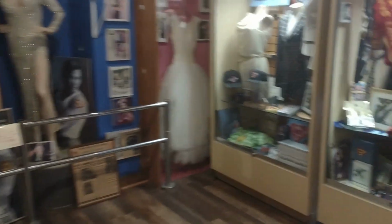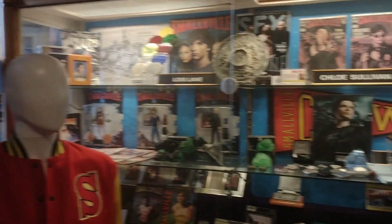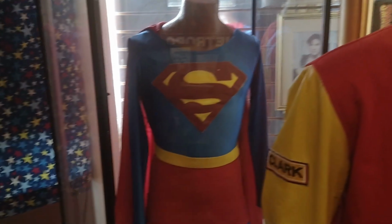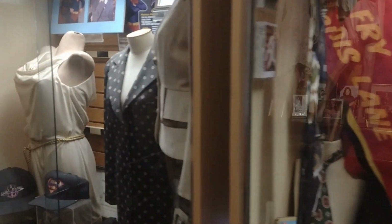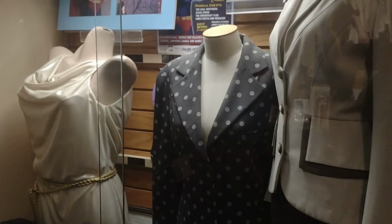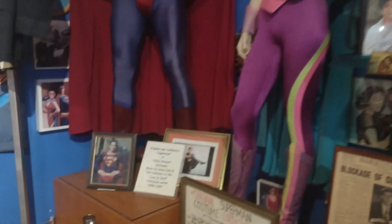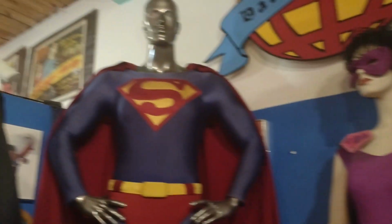So heading over into this section, this is Smallville and Lois and Clark. So I have a whole wall of Smallville items here. This is one of Dean Cain's costumes from Lois and Clark. More costumes from Lois and Clark. One's worn by Teri Hatcher as Lois Lane here. Have her wedding dress from that particular episode of the series. Have her super costume when she was Ultra Woman from the series. Another Dean Cain costume.